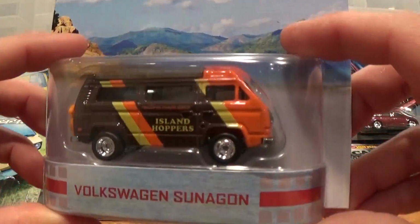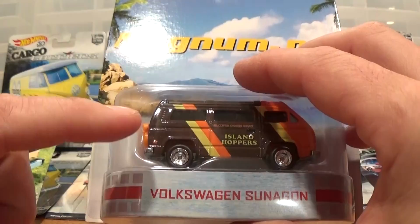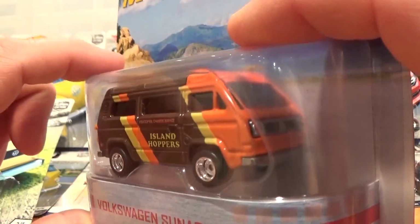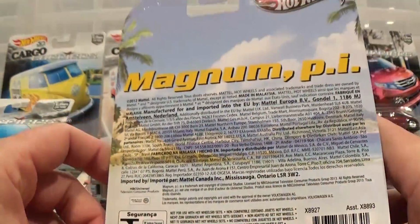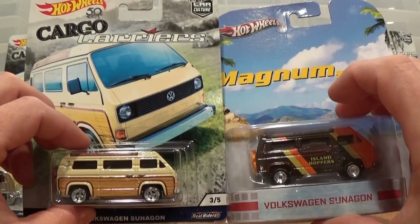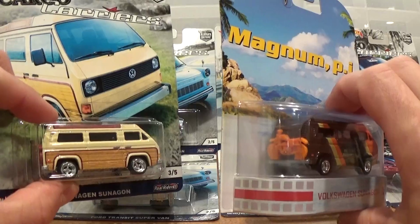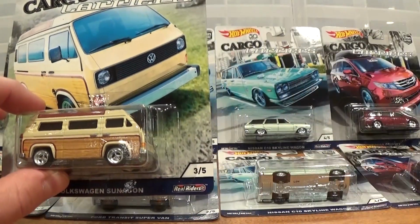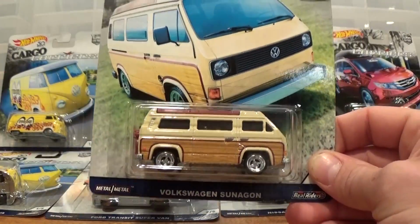So a quick look, the Magnum PI version. This one was the first version ever to feature real rider wheels on it of all Sunagons ever produced, and has the same features that we see on the current car culture version. So both of these probably the most desirable of the retoolings that you can find. And like I said, this one is 5 years old, so you may have some trouble finding that one now. Anyways, if you can find that one, pick it up.